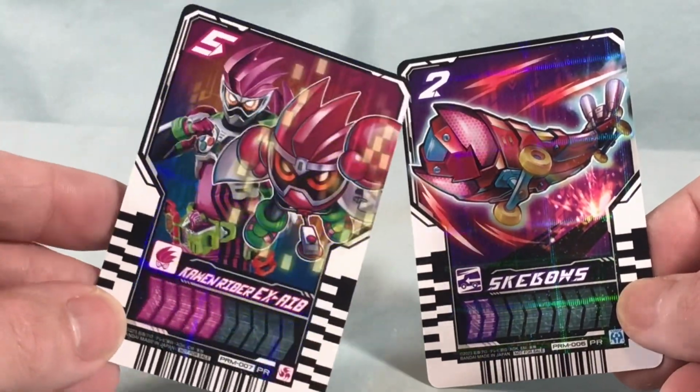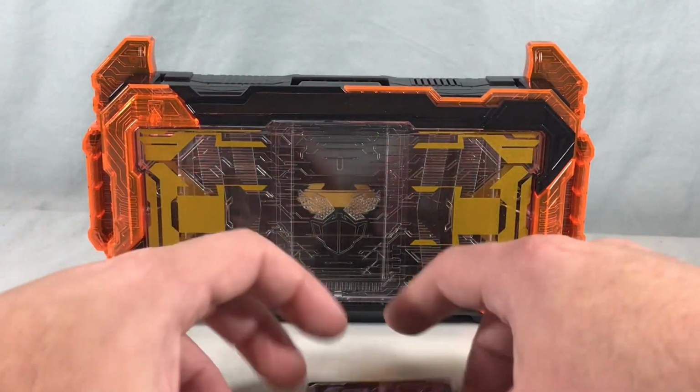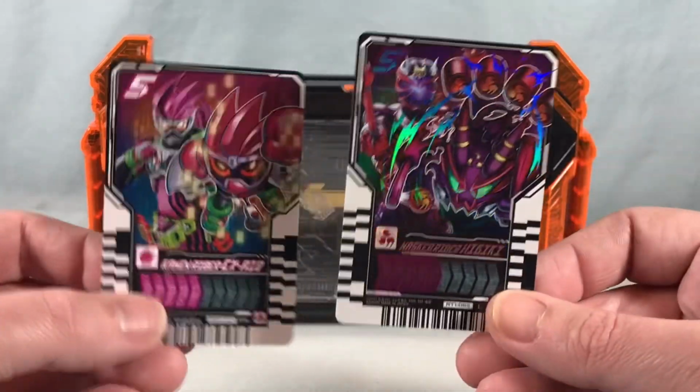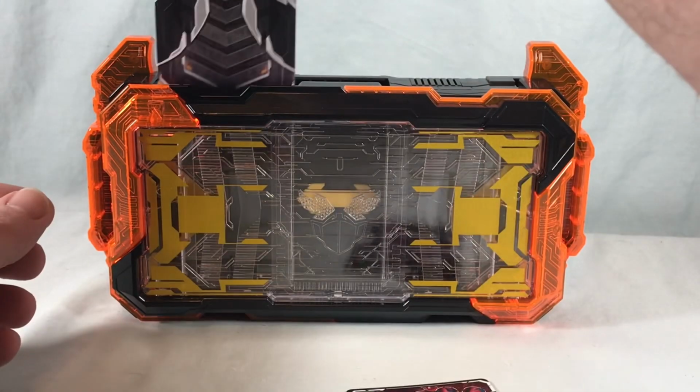Looking very cool. I'm going to go ahead and bring in the Gotchard driver so we can check this out with Hibiki. Alright, so we can match X-Aid with the Hibiki card from Phase 1. So we'll pop those in.